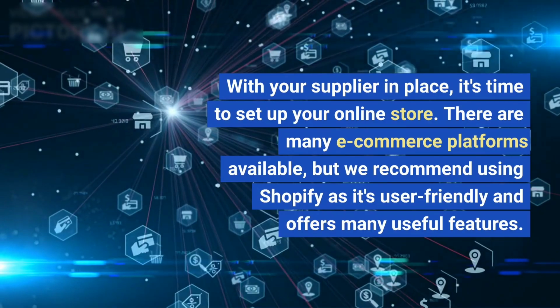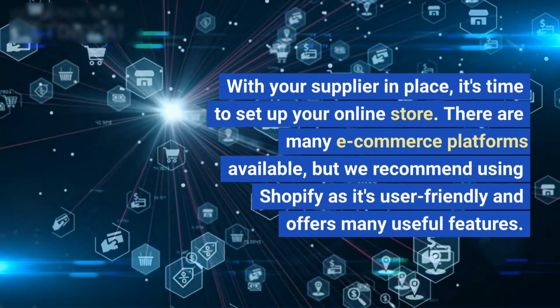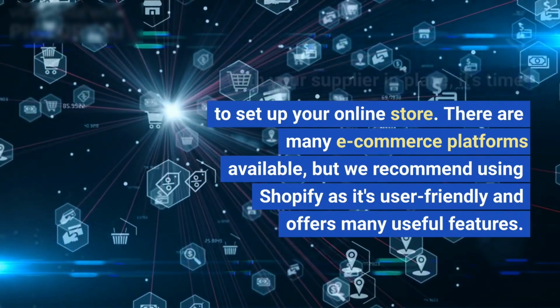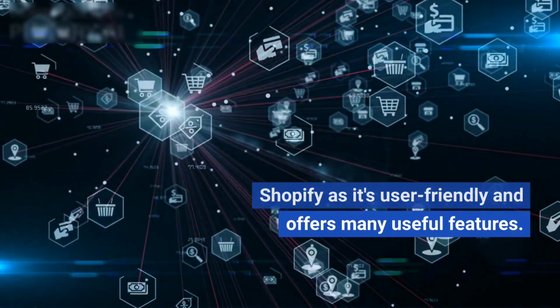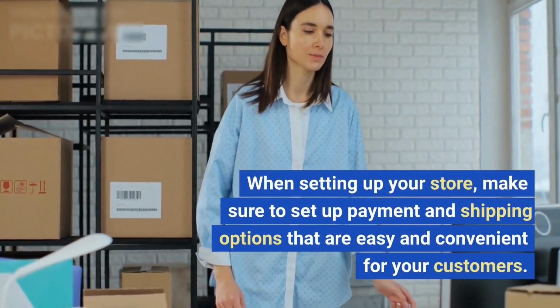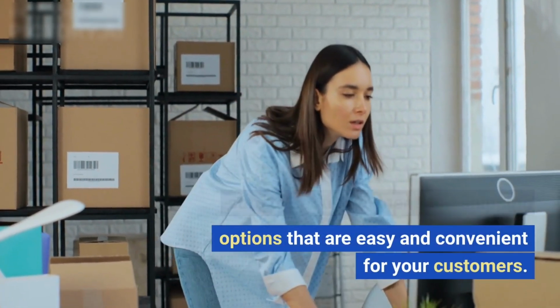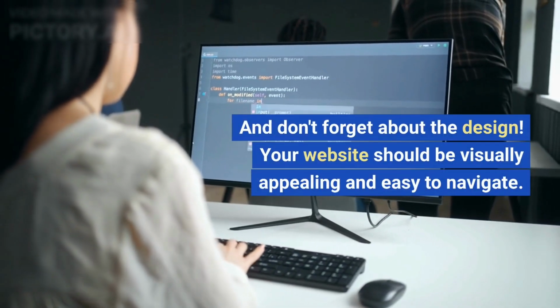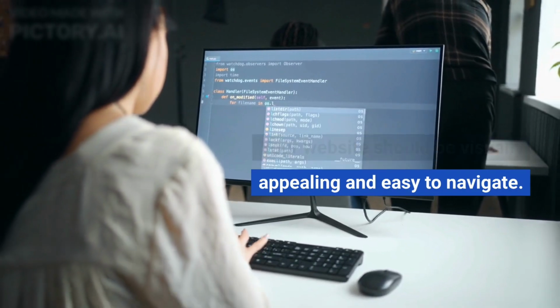With your supplier in place, it's time to set up your online store. There are many e-commerce platforms available, but we recommend using Shopify as it's user-friendly and offers many useful features. When setting up your store, make sure to set up payment and shipping options that are easy and convenient for your customers. And don't forget about the design. Your website should be visually appealing and easy to navigate.